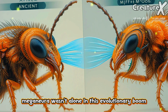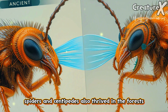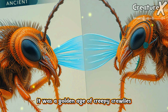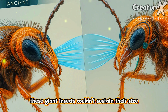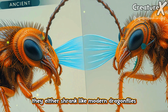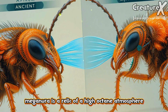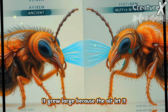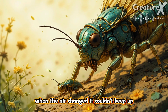Meganeura wasn't alone in this evolutionary boom. Giant millipedes, spiders, and centipedes also thrived in the forests. It was a golden age of creepy crawlies. When oxygen levels dropped later in Earth's history, these giant insects couldn't sustain their size. They either shrank, like modern dragonflies, or vanished altogether. So, in a way, Meganeura is a relic of a high-octane atmosphere that no longer exists. It grew large because the air let it. When the air changed, it couldn't keep up.